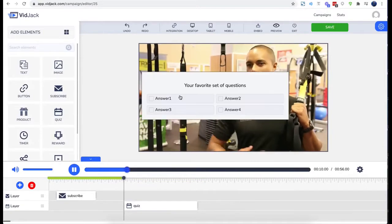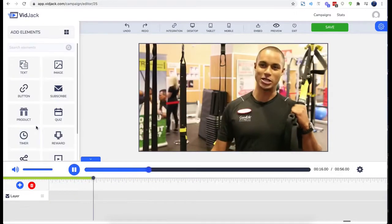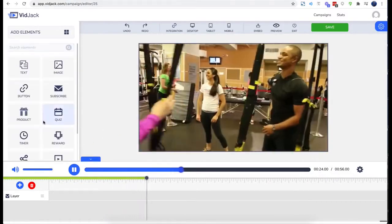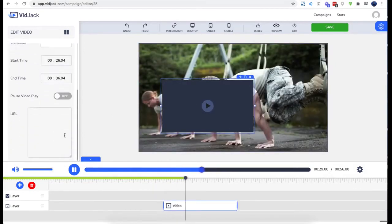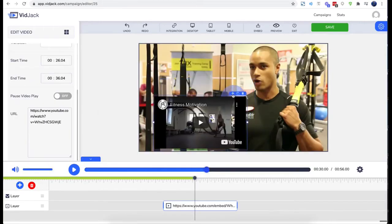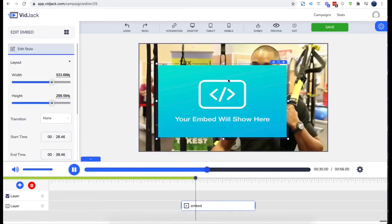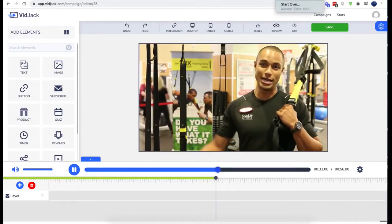This one, quiz and surveys. This one is maps. This one, video within video. And finally, the Embed element allows you to embed any HTML widget right on your video. That's huge.